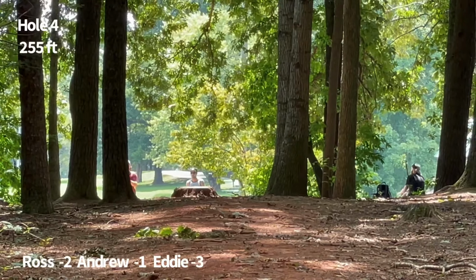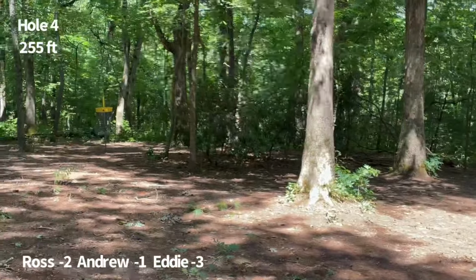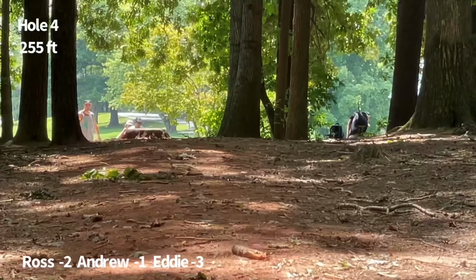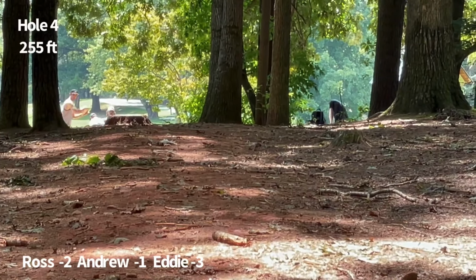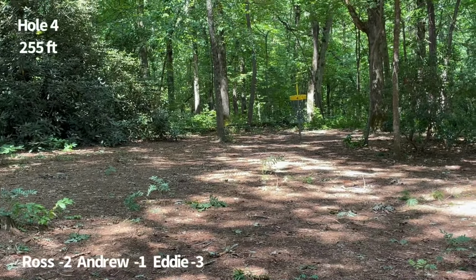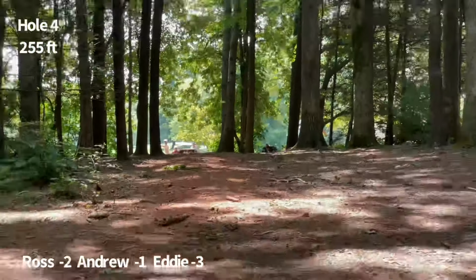He's going to opt for another overhand. He goes a little long. He should have a decent look for his birdie. And he slides up to about 8 feet. This is looking good.